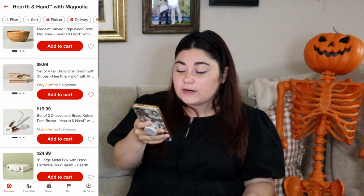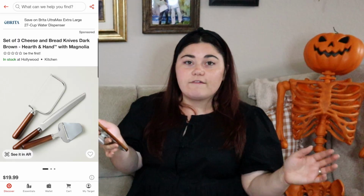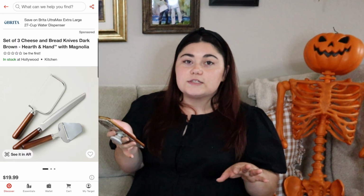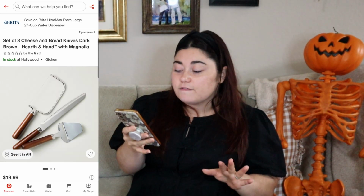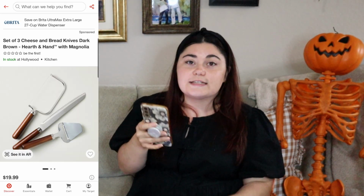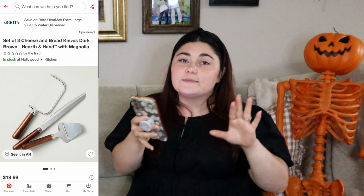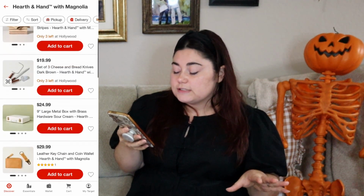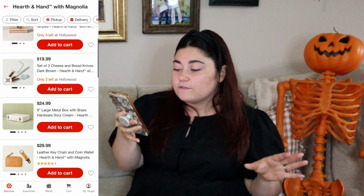And then cheese and bread knives, which I thought is really nice. Again, for that entertaining and having like family and friends over. She loves putting stuff out for a cozy home, for entertaining. I love that about her collection. She always has kitchen items, bedroom items, and like living room items. So you can really use all of these things in all of the different parts of your home.